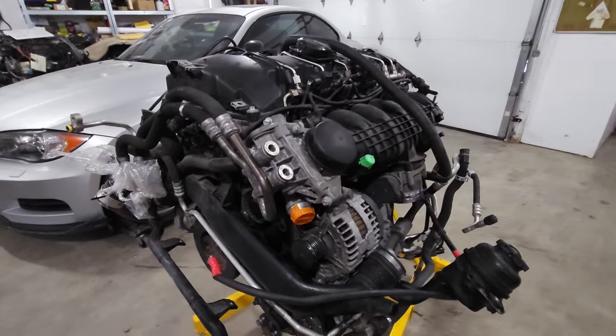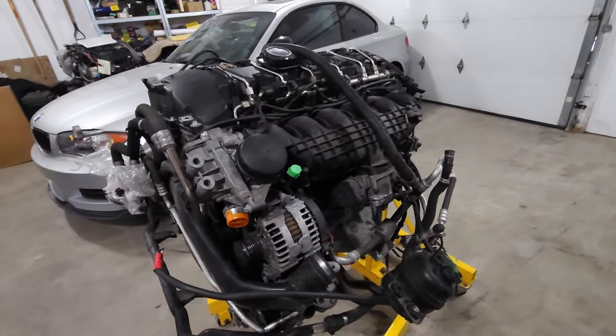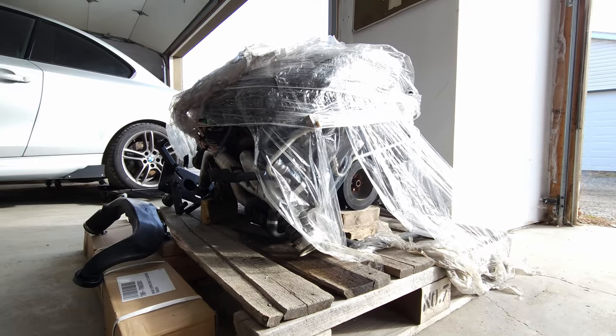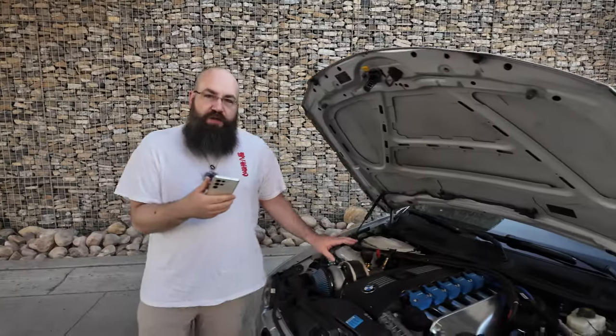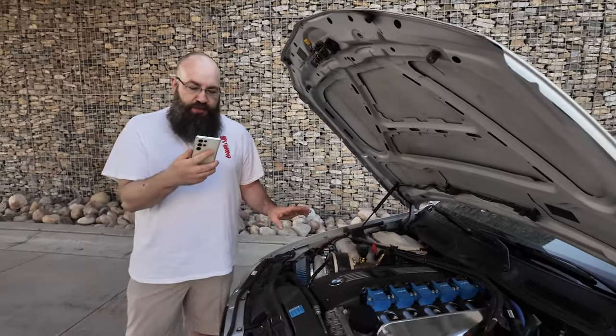Replacement engine, now it did have a bit of a weepy valve seal, so the wrecker that sold it to us did give us some money back, but shipped and landed, $1,415.64. Not bad, hey? Not bad. Now, bear in mind, we did have to refresh and reseal the engine, so that will come shortly here.